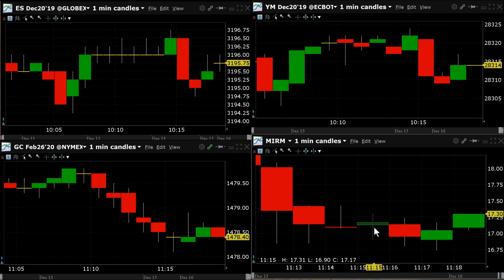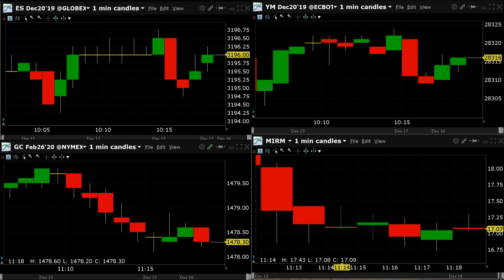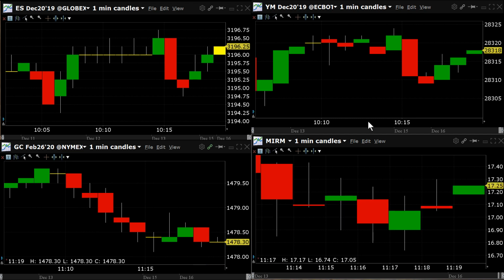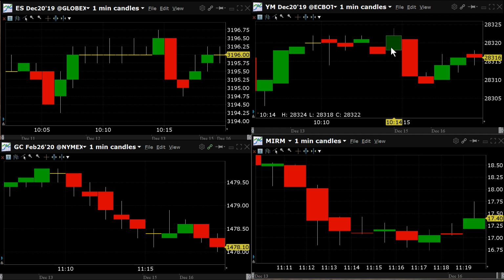Okay, watch out here. MIRM will go long at 1732. It'll be an offset entry to go long on MIRM at 1732. These are scalping codes now, scalping trades here. Gold goes offset short at 78 exactly. Offset entry to go short on gold at 1478. Okay, long signal on MIRM, offset entry. Get a little choppy in here. ES and YM are still short signals.